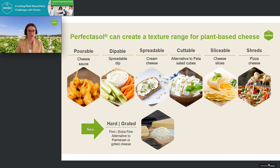So it is a white block, or we can get a sliceable block, which is mostly used in sandwiches, or we have the shreds that are mostly used in pizza, and they uniquely have this stretching and melting capability. And lately we launched the plant-based parmesan, a plant-based alternative to parmesan, and it is a very firm cheese that can be grated and sprinkled on top of the foods that we have.